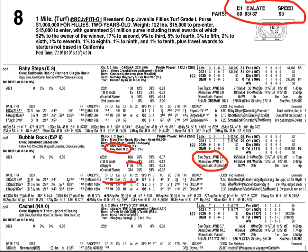Brad Cox has two in here, Bubble Rock and Turner Loose. Turner Loose looks like the speed of the speed, but Bubble Rock is kind of interesting. She is an early presser that won her last two. Really improved the pace figures last time. This one is out of More Than Ready, who won this race some years back, and the dam's sire is Giant's Causeway. If you look at the dam's sire stats, you can see this one has the ability to go along, no doubt about it.